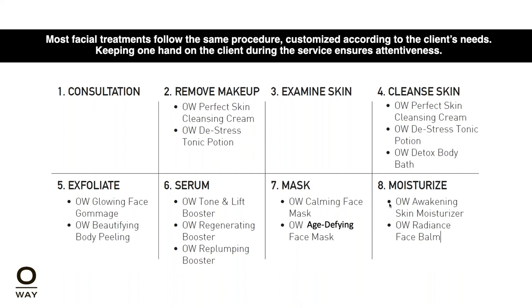So with the facials, you notice that there's not a ton of products here. So you don't have too much to choose from to get confused with, knowing if you're using the right product or the wrong product. But I do know that Oway is coming out with more products, so that's super exciting. When you're doing a facial, every facial is going to have the same steps. It's just determining which products you need to use for that particular client.